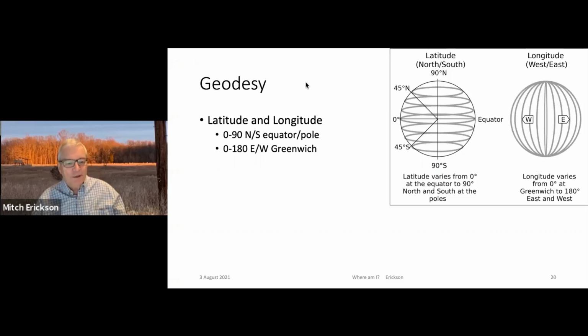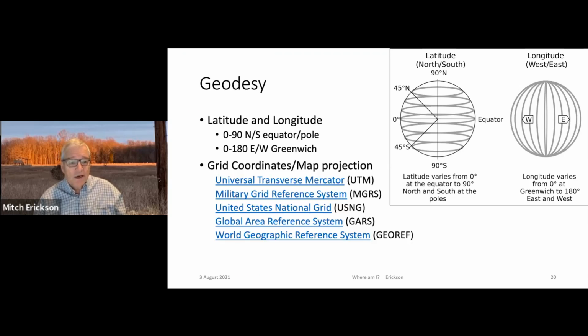So the fancy term for the study of latitude and longitude is geodesy, which is basically the mathematics of our Earth. And so there's latitudes, longitudes, we know all that stuff. And because the Brits ran the world back in the 1800s, zero is at Greenwich. And so that is what it is. There are a lot of coordinate systems out there. Mercator and the others you see there, and there's a whole arcane issue of making sure you have a coordinate system that works for you.